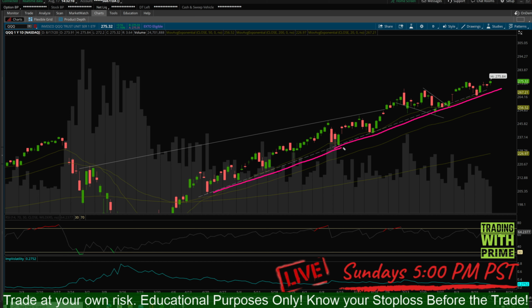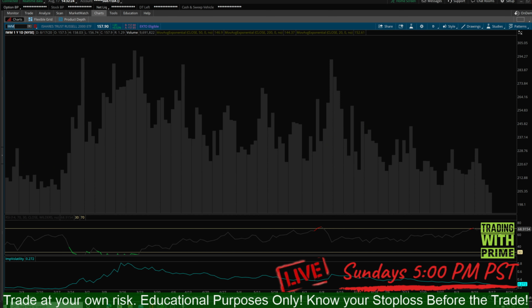And we did take a trade right here off support. So that's the thing: buying off support in an uptrend, selling off resistance in a downtrend. That's the name of the game, until it's not, really. Let's go to IWM, and then we'll start to wrap up.